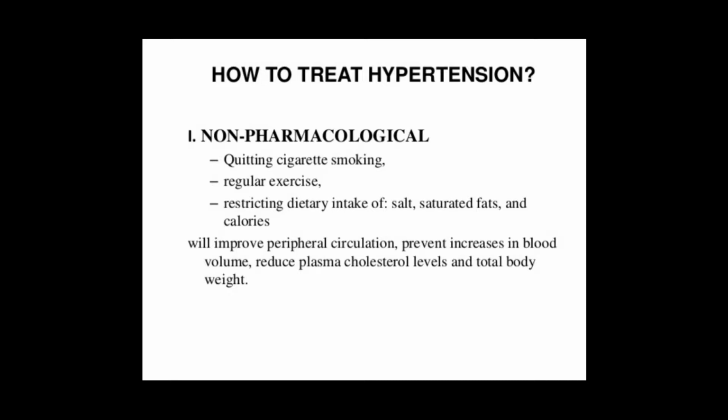All these are going to improve peripheral circulation, prevent increases in blood volume, and reduce plasma cholesterol levels. Bring yourself to a healthy total body weight, and get healthy in general.